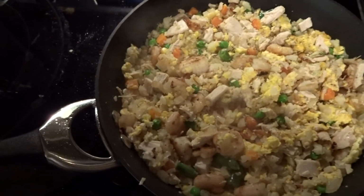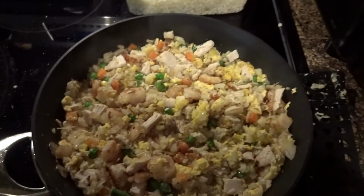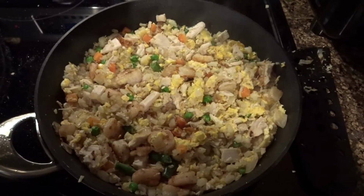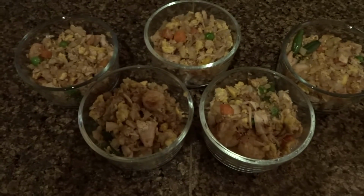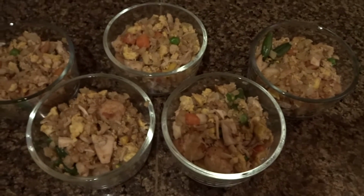Now I'm going to add in some of my teriyaki sauce, which I can't do with one hand. So I'm going to come back to you when I have this all measured out into my containers for the week. Okay, so my recipe ended up making 5 4-ounce servings.